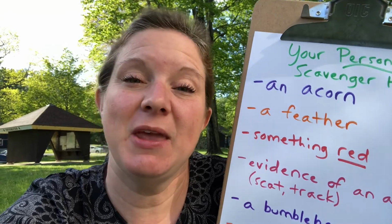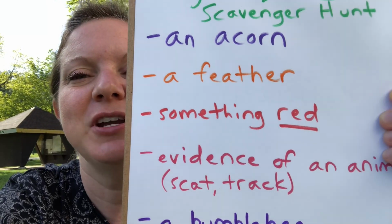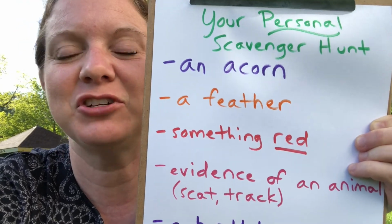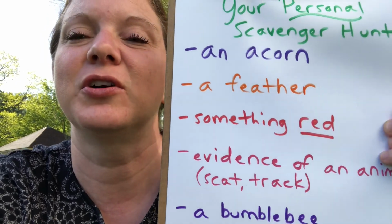Now the next one, maybe I happen to know that my friend's favorite color is red. So I add an entry on there that says find something red. And then just to make it really personal at the end, I say find an object that starts with the same letter as your name out in nature. So you can put anything you want on the scavenger hunt. It doesn't have to be these items. This is just what I chose for my friend to do her scavenger hunt.